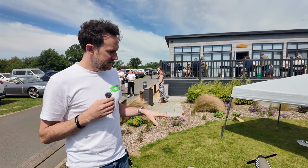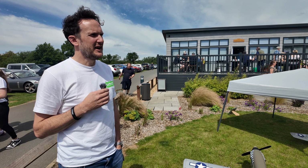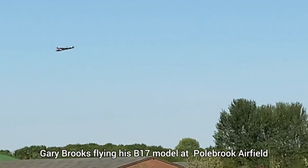So yeah, it's about to have its engine installed for the first time. This one's petrol, petrol with an oil mix. It's a lot of stuff I'm learning for the first time. Like I say, I'm making that leap from electric to petrol. But yeah, I've got to break the engine in, then install it.